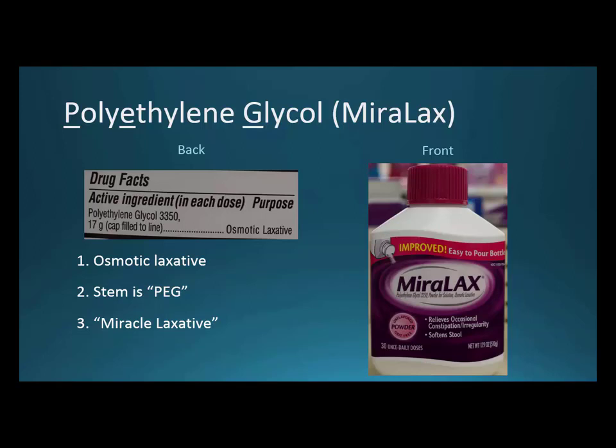Polyethylene glycol, or Miralax. So this sort of has a stem. The stem for polyethylene glycol is PEG, P-E-G, and you can pull those letters out of the generic name. It's an osmotic laxative, so it's very safe. It can be used in children, and when I look at that brand name, I think it's a miracle laxative, or it's a miracle how good you feel after you've used this laxative, something like that. But the letters LAX for laxative are in there.